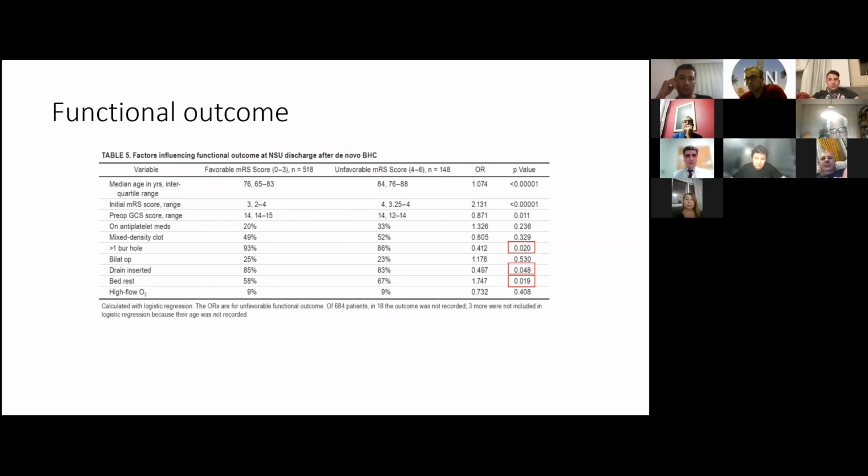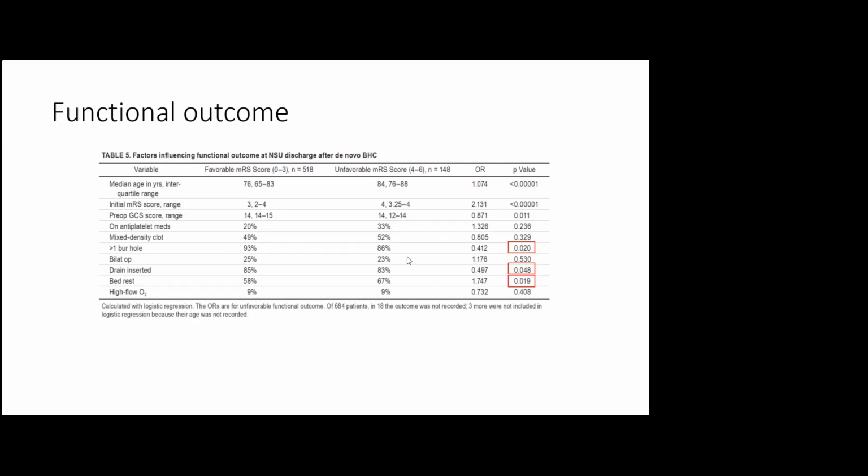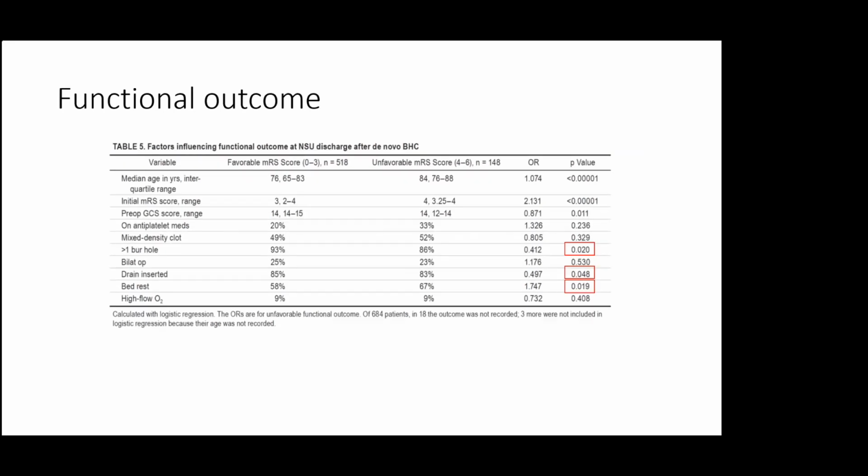When we looked at the multivariate analysis and the functional outcome at discharge, interestingly, what we found was that the use of more than 1 burr hole, so basically 2 burr holes, was associated with a better outcome. The use of bed rest postoperatively was associated with worse outcome. You know, that's something that is important to bear in mind, because I know that people are still using postoperative bed rest for these patients. So actually we found, opposite to what you would expect, that bed rest postoperatively is associated with a worse outcome. And then we also found that the use of a drain is associated with a better outcome.